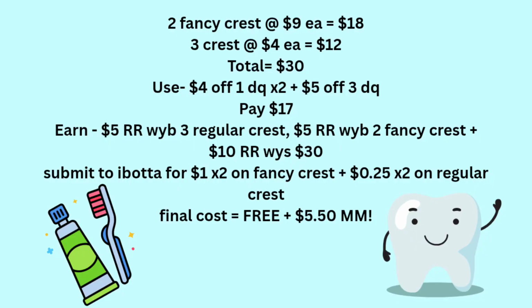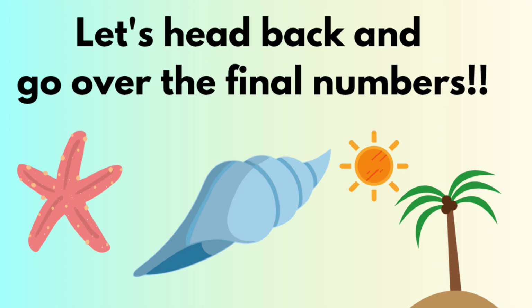So here is that breakdown for that deal. You can see that these 5 oral care products end up being absolutely free, plus a $5.50 moneymaker because of those extra register rewards. So this is an absolutely fantastic deal this week. I'm super excited to pick it up. Hopefully this is helpful and you're able to score the deal as well. So this is everything I'm picking up. Let's go on ahead and head back and go over the final numbers.